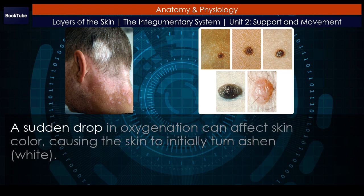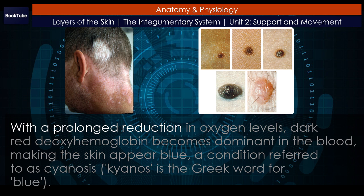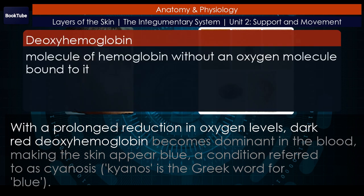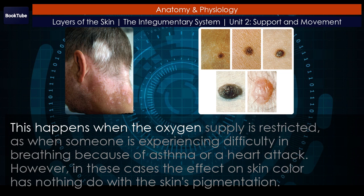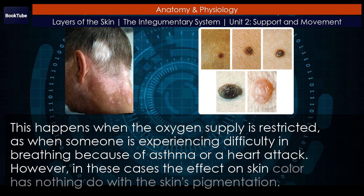A sudden drop in oxygenation can affect skin color, causing the skin to initially turn ashen white. With a prolonged reduction in oxygen levels, dark red deoxyhemoglobin becomes dominant in the blood, making the skin appear blue, a condition referred to as cyanosis. Kyanos is the Greek word for blue. This happens when the oxygen supply is restricted, as when someone is experiencing difficulty in breathing because of asthma or a heart attack. However, in these cases the effect on skin color has nothing to do with the skin's pigmentation.